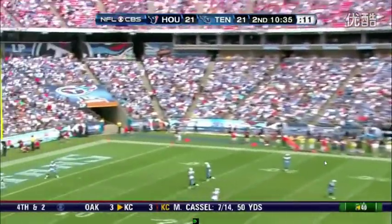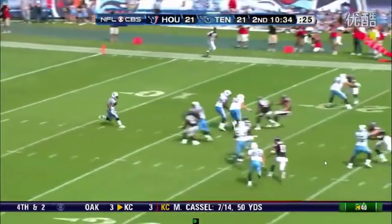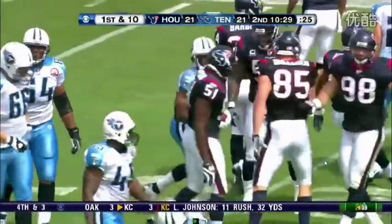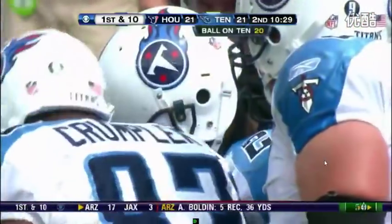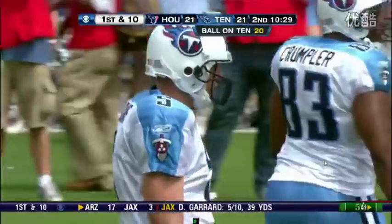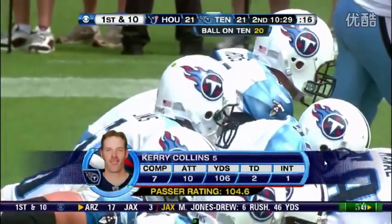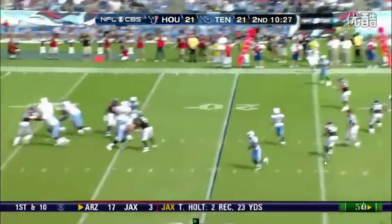Cover it! Brown sends it away. Ringer will bring it out of the end zone. And Ringer is decked at the 20, tackled by Glenn Martinez, a 20-yard return. First down and 10 at the 20-yard line. Man, was he good. Oh, yeah, he was. Kerry Collins throwing the interception. Collins to pass, first down.